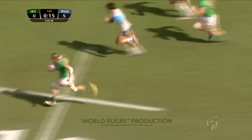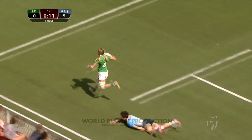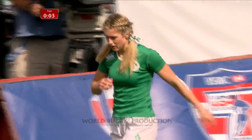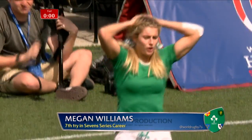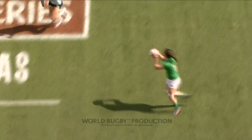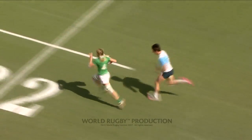So here's some space here on the left-hand flank, and Williams is running hard. Hamidova can't catch her, and finally Ireland have struck back. Yes, Williams, yes! Amazing turn of pace there by Megan Williams. She just shrugged off Hamidova, but look at the handling by Ireland, just crisp, just in front. And Williams, she's got a bit of pace herself, but Hamidova's no slouch.